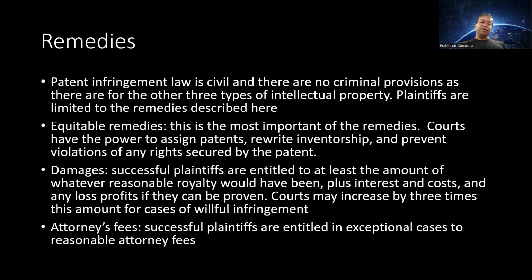Now, remedies. What if you have a patent infringement? The patent infringement law is civil and there are no criminal provisions, as there are for the other three types of intellectual property that we discussed in prior sessions. If you're a complainant because you perceive somebody is infringing your monopoly or exclusive rights under the patent registration that you have secured from the patent office, then you can file a complaint. The most important remedies that can be given by the courts are that they can assign you the patents and rewrite inventorship. If they find that you should have the inventorship, they can put it in your name. And the courts can also prevent violations of any rights secured by the patent itself.